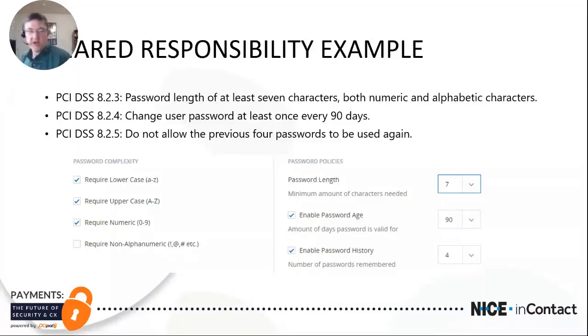Now, our responsibility in providing the software is to make sure that we provide the required functionality. And you'll see we've done that. But your responsibility is then to correctly use it. So as an example, if someone in a contact center went in and set the password length to 3, now we wouldn't even allow that. I think we have a minimum of 6.